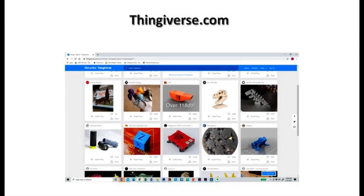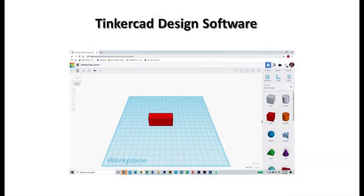And now onto the process of how we design and actually make things. One of the sites that we use that's wonderful is thingiverse.com. It has thousands of designs where people have made things and put up their designs available for anybody that wants it free. And then when you want to design your own product, we teach you how to use Tinkercad CAD software, which is a very flexible, easy to use program.